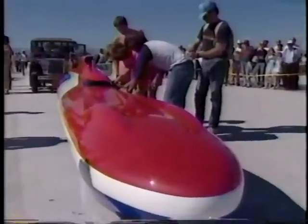Your brother Don inside the car, and there is a good look at this magnificent vehicle. A great combination of aerodynamics and horsepower. That's true. We've got 15,000 hours into this vehicle over an 8-year period, and the aerodynamics we think are working correctly, and the horsepower is about 1,200 horses.